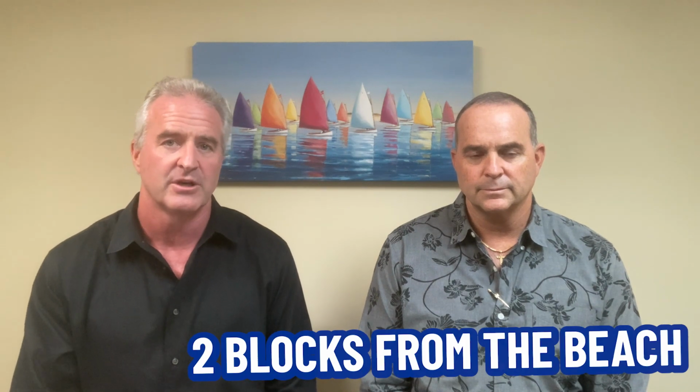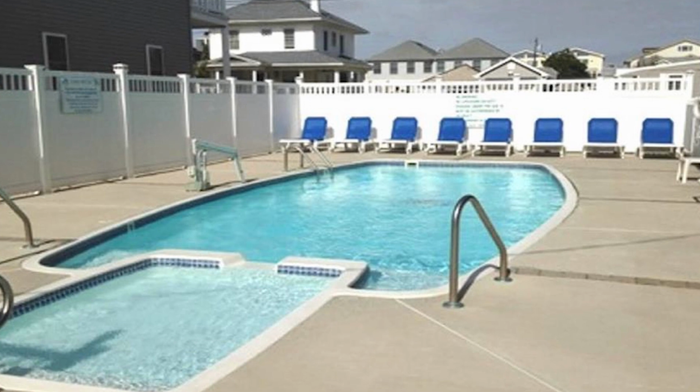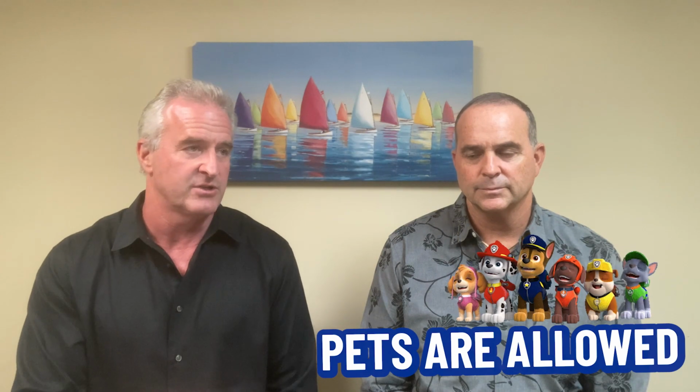Now, why is it under 200,000? This particular building is about 2 blocks from the beach. Not that it's far, but it's just one of those buildings that's a little bit further off the beach. With some of the amenities, it does have a pool. You do have assigned parking. And pets are allowed in this complex also.